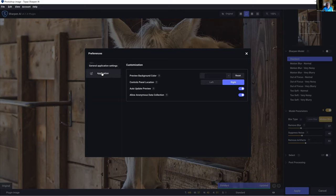Okay, so the background color, black, I like that, I'll keep that. The controls are on the right, I like that, I'll keep that. Auto update preview, I have that selected. And anonymous data collection, I have that selected. Okay, here's the key thing, the processing.